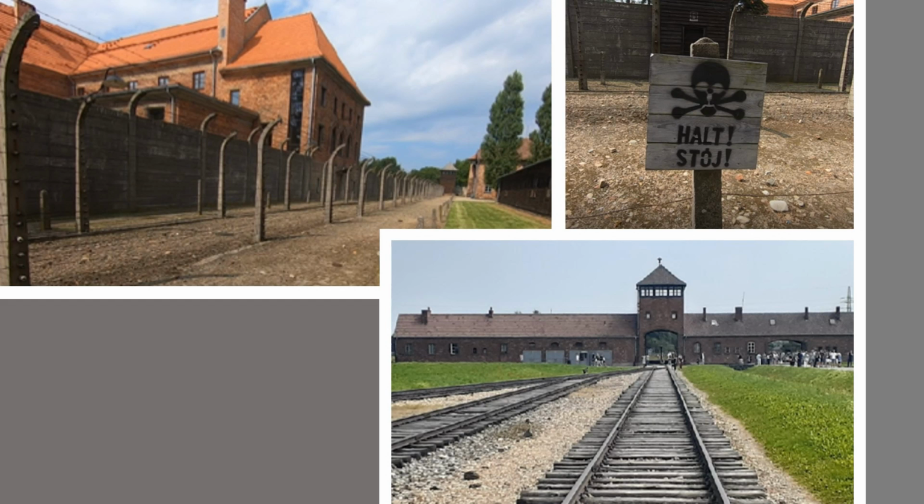More than 1 million people lost their lives at Auschwitz, 9 out of 10 being Jewish, including Edith Frank, Anne's mother.